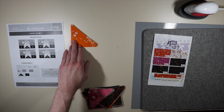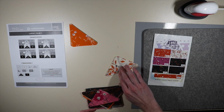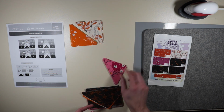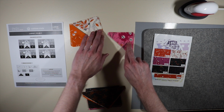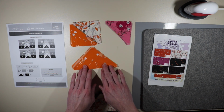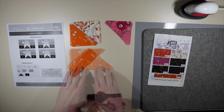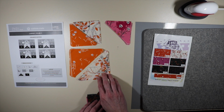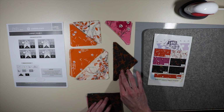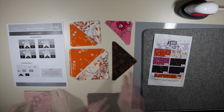So I have 8 small triangles of fabric A. I have 8 small triangles of fabric B. I have another 8 triangles of fabric C. Next up, I have 4 large triangles of fabric A. I have another 4 large triangles of fabric B. And I have another 4 large triangles, this time of fabric F.